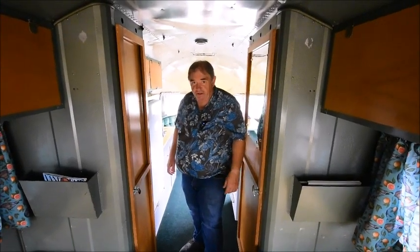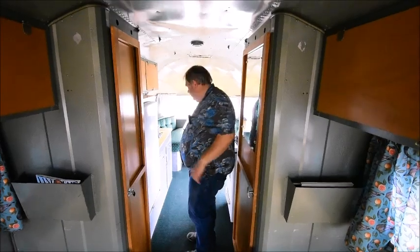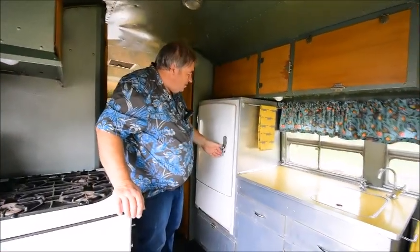But let's go into the galley, as it were. Look at this. This is fantastic. Look at this fridge.